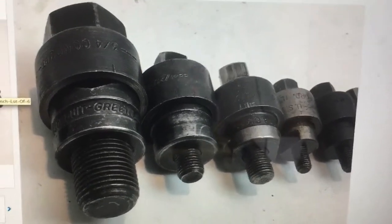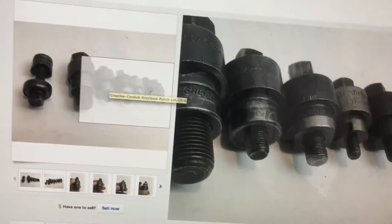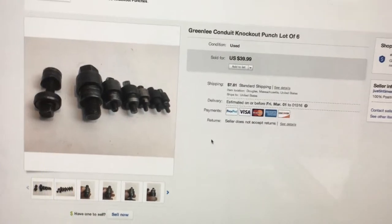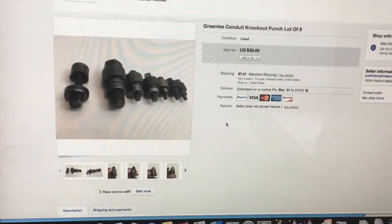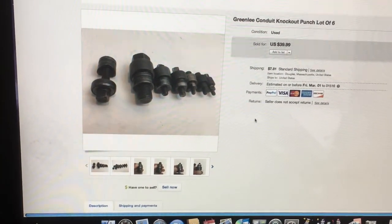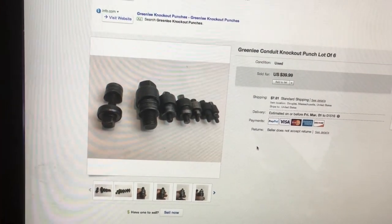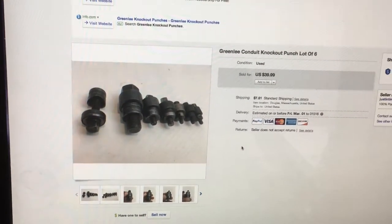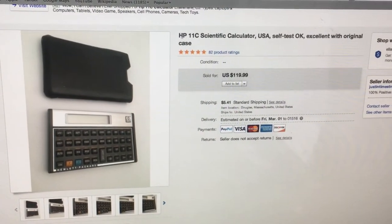This is what it looks like. So they make a hole through PVC. That's what it's made to do. Did some good profit on that one. That was in the Hopkinton sale. $2 on those. And good sale. This next one's definitely a bolo.